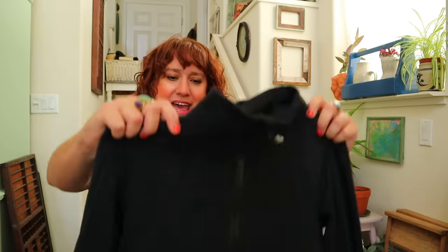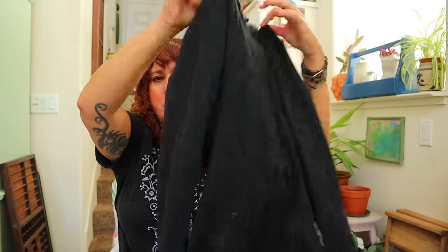More Lululemon. This is a jacket too, you guys. Yay! I think it might be the Dance Studio or Define jacket.